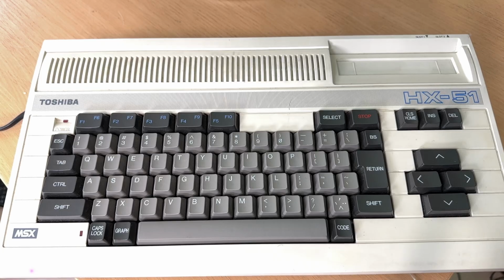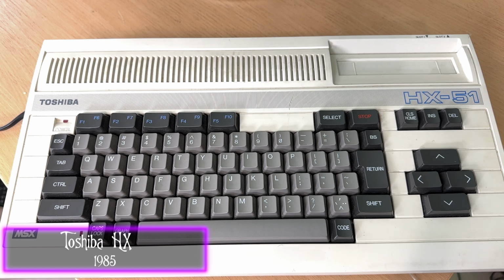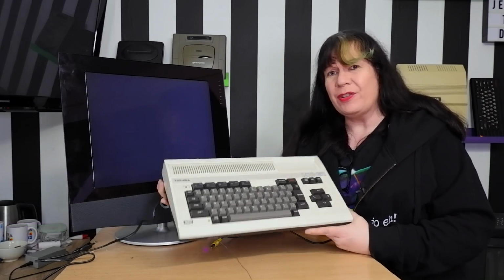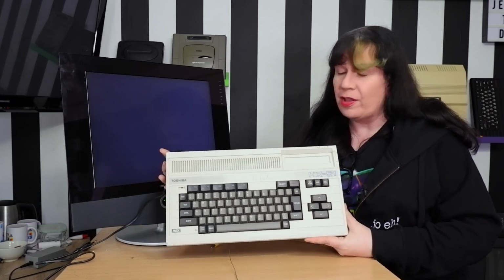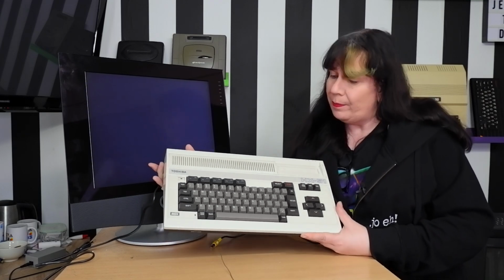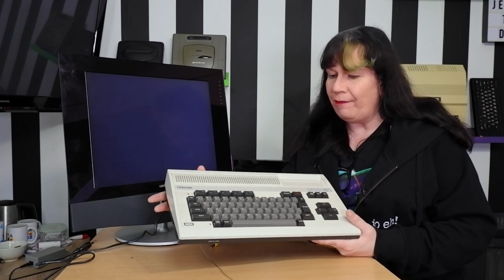Next up, well, I have something really interesting. This is a Toshiba HX51. It's an MSX1 based machine and I'd never heard of it. I grabbed this for just over €100, and it turns out this machine was made specifically for the Italian and Spanish market, which makes sense because, well, it came from Italy. It looks in fantastic condition. I haven't switched it on.